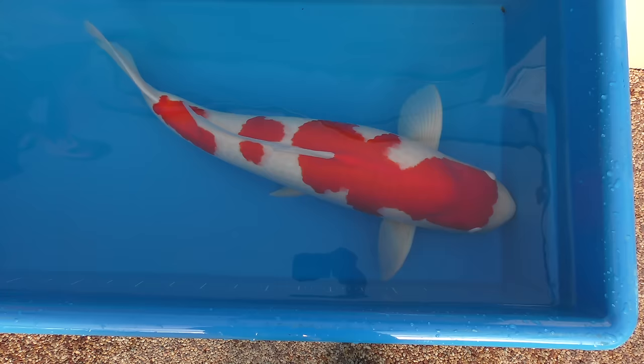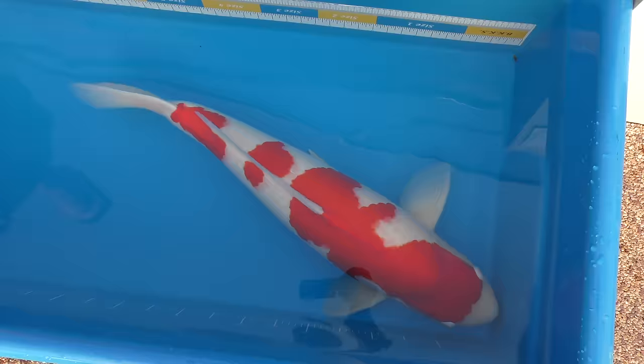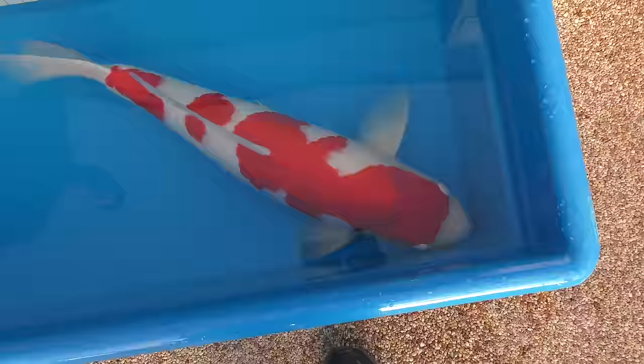So like I said, I've never been to Hoshikin Koi Farm. No, I've not been to the north of Japan as yet. Many times I've been, I've only gone down south. Obviously, I heard of the Hoshikin fish, and I have had Hoshikin myself. So to see this one here, it's a good thing to experience and see it on the farm itself.